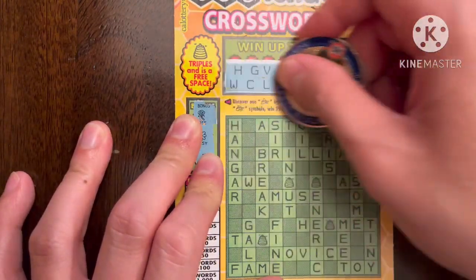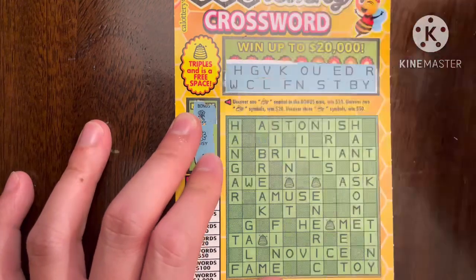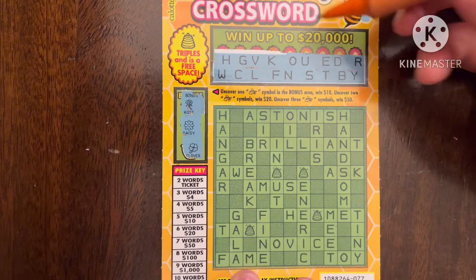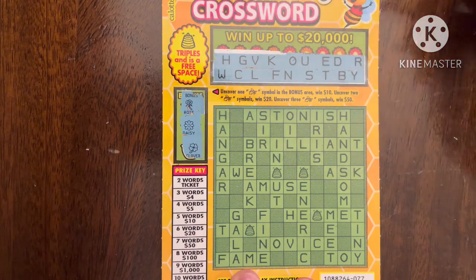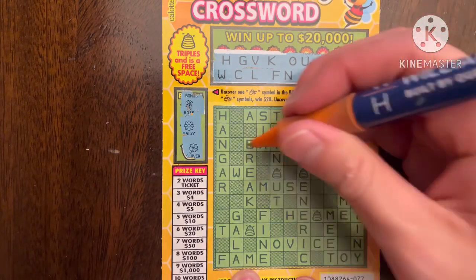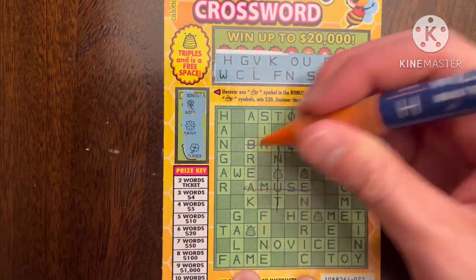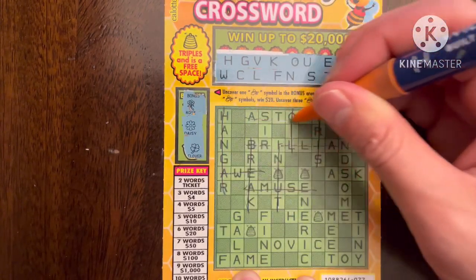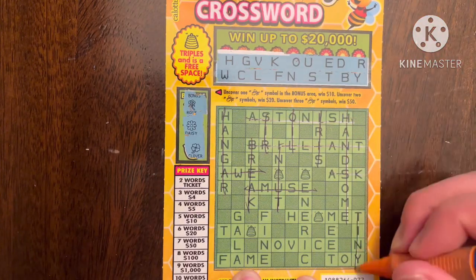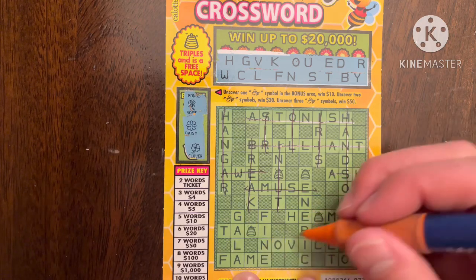We got an E. We have the R this time. And an N. Ooh, this might be good. But we don't have an I. So, O-U-E. I don't know, I or A. I or A. Oh my gosh, those two vowels are killing me. I or A.